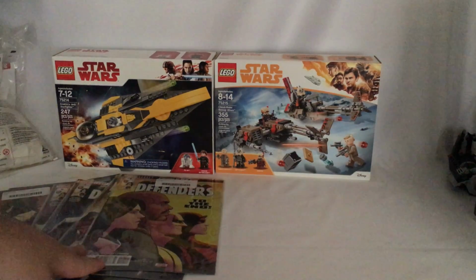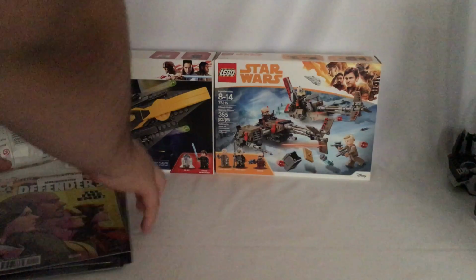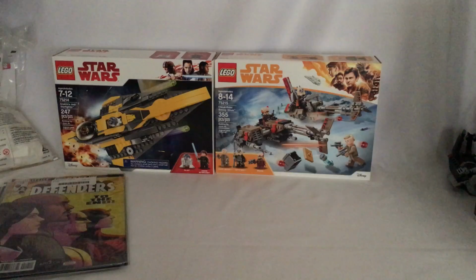But those were the comics that I actually bought. They were each about $4, so it wasn't too insane, but a decent amount. I'm pretty happy about that.